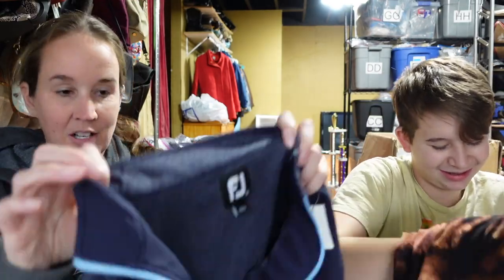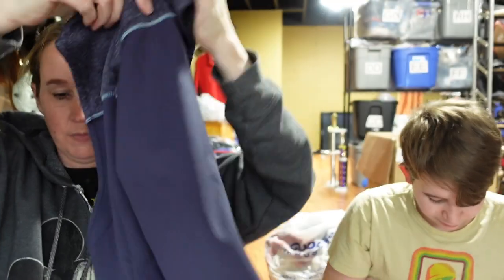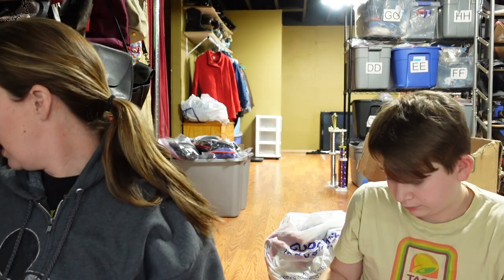Oh, here's another item for my brother, FootJoy. He picks this up a lot. It's like a medium navy blue vest. This is kind of like a golf brand, so a good brand to look out for men. And then we got, oh, praise, the furnace went off.